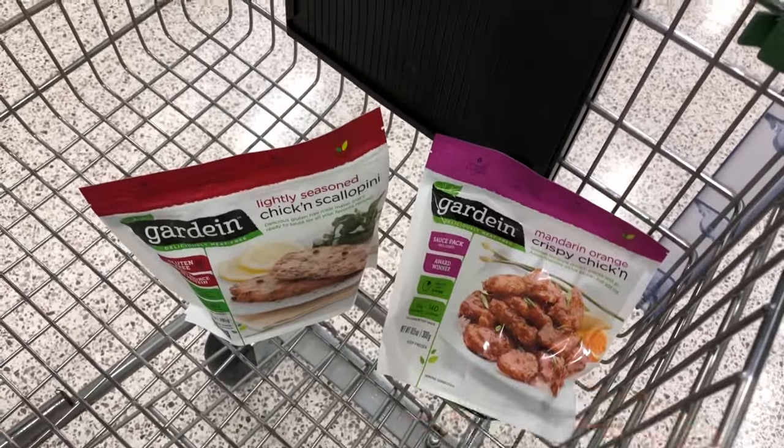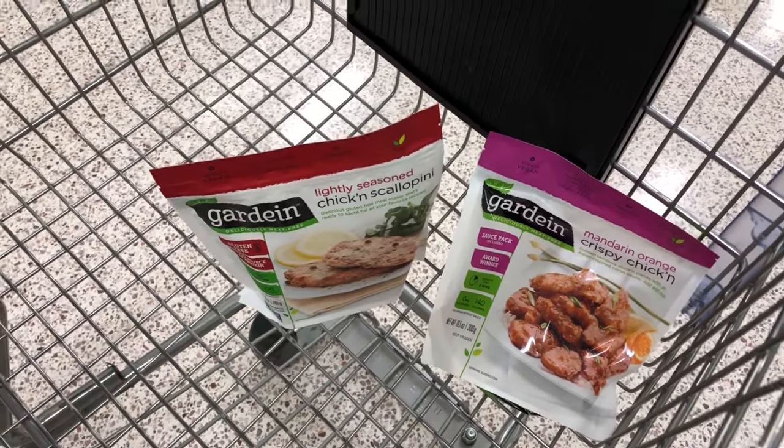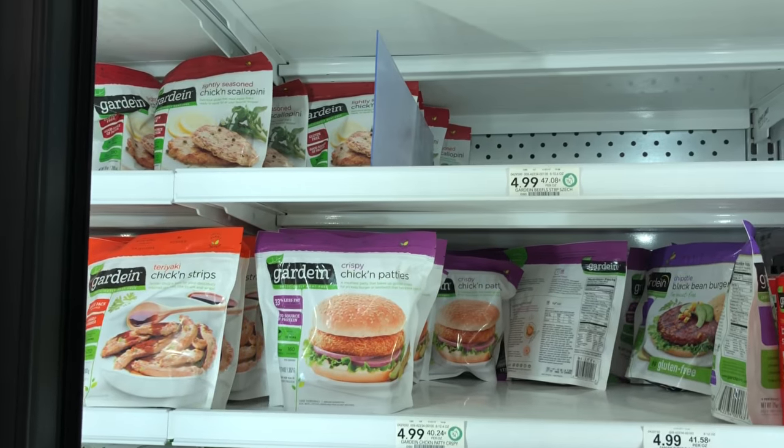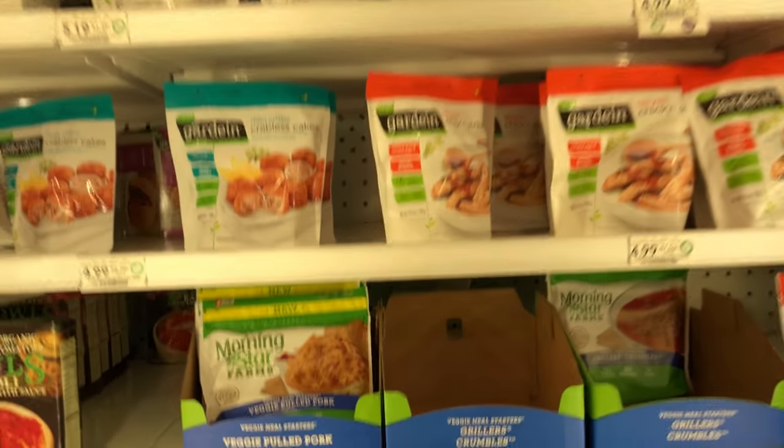Got some mandarin orange crispy chickens and lightly seasoned chicken scallions. And this is most of the stuff that I like to get, which is from Gardein. Not too crazy about Morningstar, but all this stuff is so yummy.